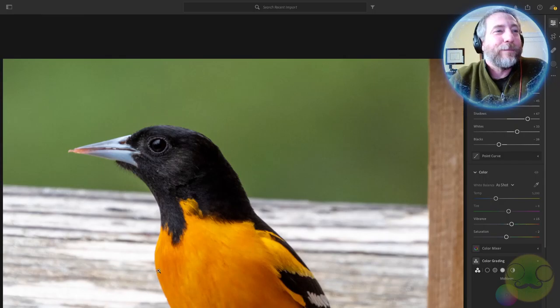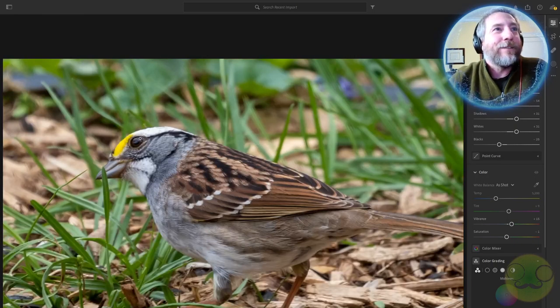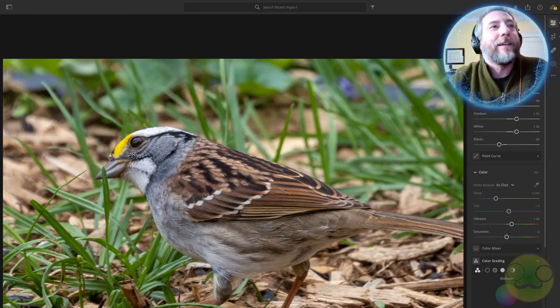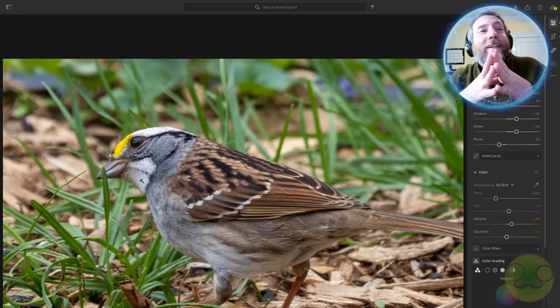But the orioles are really pretty. We start off the stream with a white-throated sparrow, and this is also a white-throated sparrow. I think I actually collected this during the stream. Occasionally I just see a picture and I want to go ahead and get it while the stream is going.